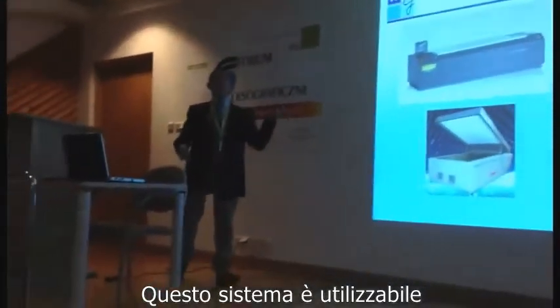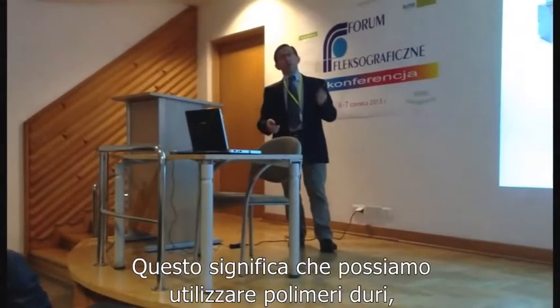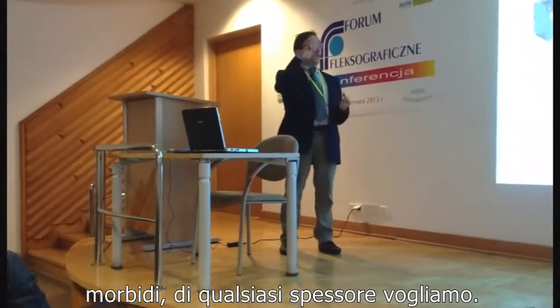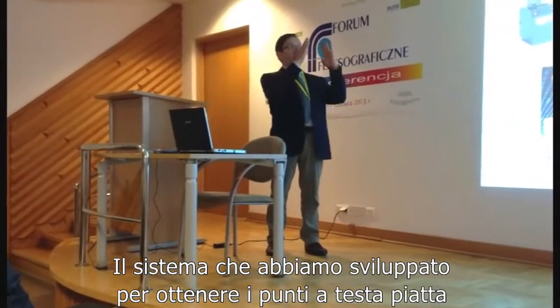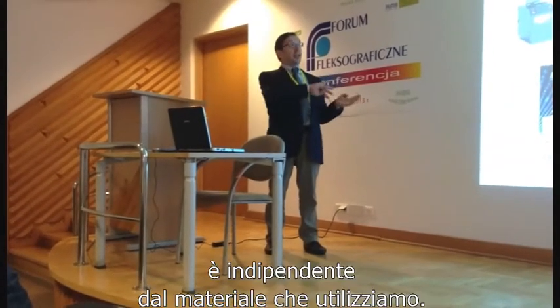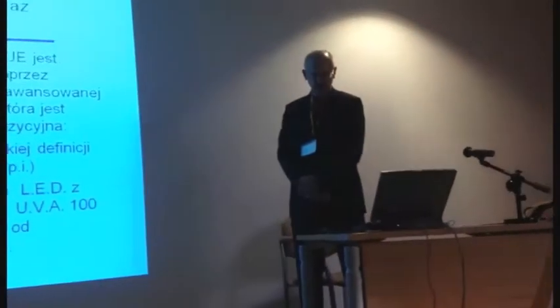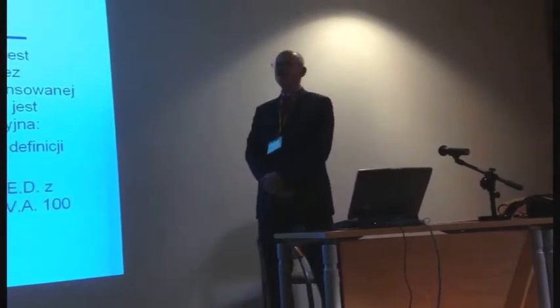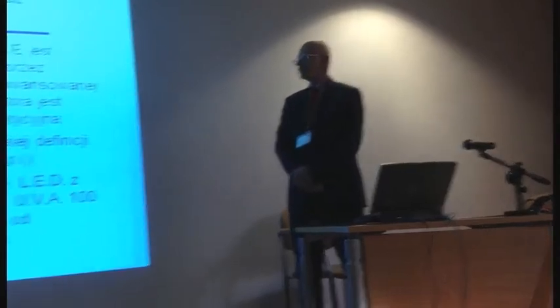This system is usable with any kind of plate we want. That means we can use hard plate, soft plate, thick or thin plate like we want. The system we have developed to obtain a flat top dot is independent from the material we use. Czyli jest niezależny od materiału, który jest używany, mogą być na przykład twarde, miękkie, czy średnie płyty używane, również o różnorodnej grubości.